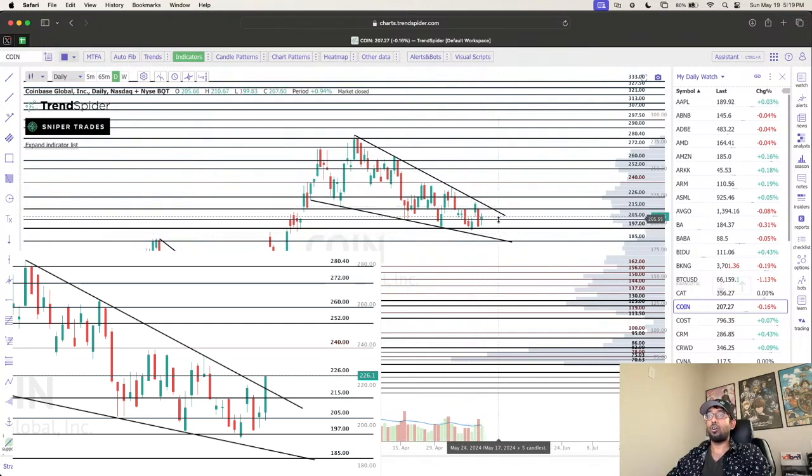Nice inside day on Friday. I did expect it to move higher, but the price target here is 250. That's what I'm looking for on coin.